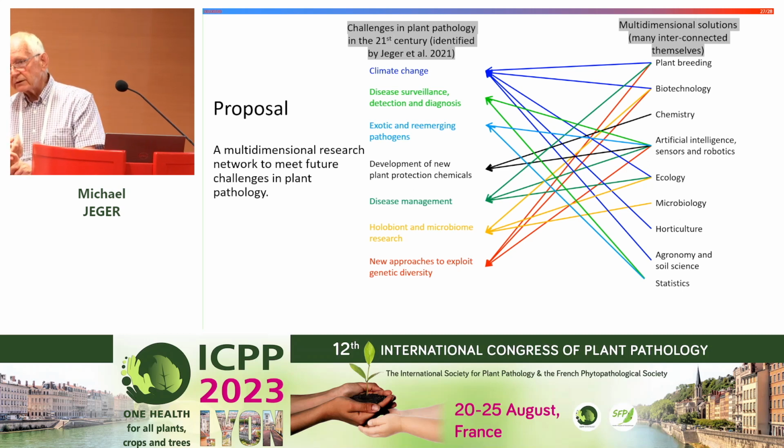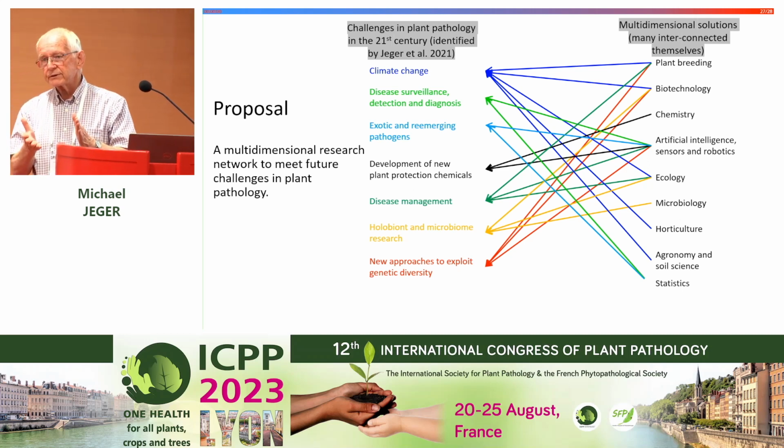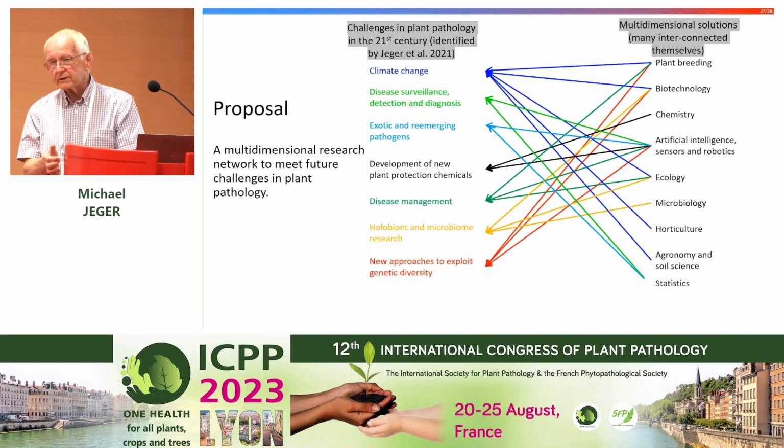But really the challenge is not so much for the researchers and the institutes, it's for the research funders and the regulators to make sure their funding work does require that sort of approach.